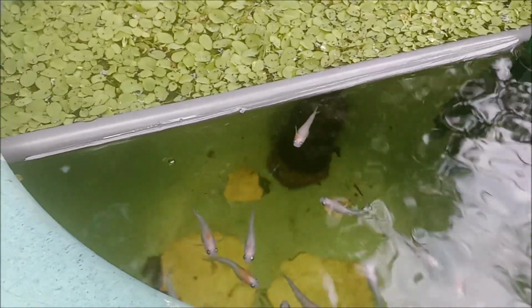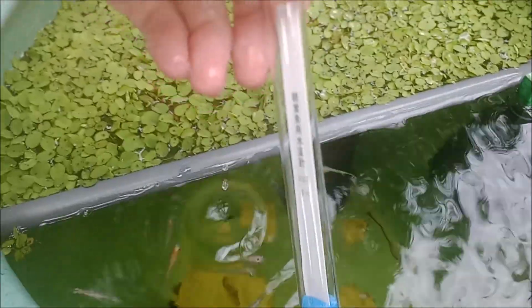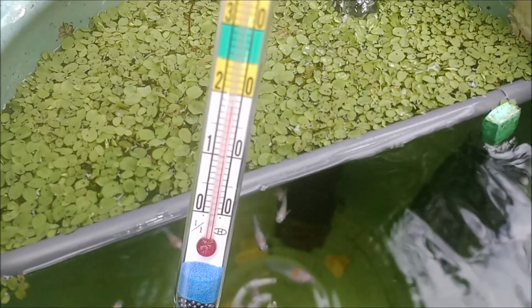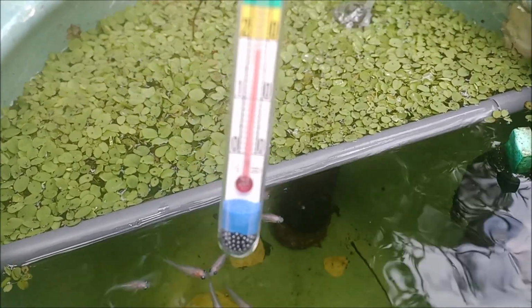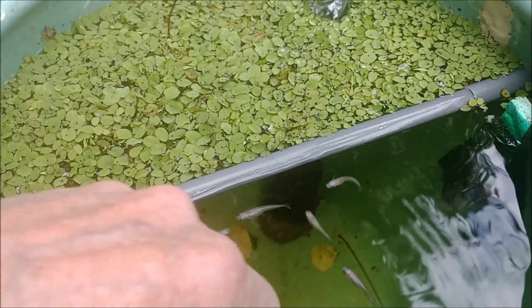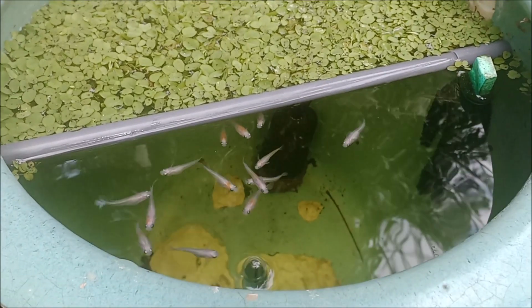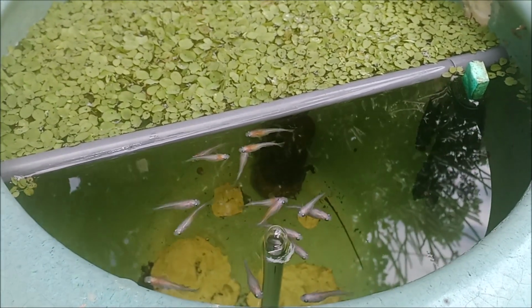They're still looking lively. Let me see what the water temperature is at the moment. Where's the thermometer? So as you can see, it's about 18 degrees because it got down to about 16 degrees last night. It'll take a while to warm up to meet the air temperature. About 22 degrees is at the moment.